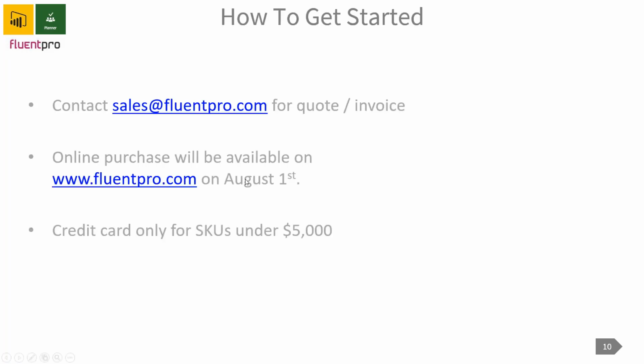So that's how to get started. If you want it, if you like it, you can contact sales, and you will get the quote or invoice for paying with credit card. We'll enable the online purchase on our website. Simply go to the website and click buy, but that will be available only for smaller SKUs. So anything below 5K, you can go and buy online. You do not need to deal with sales, get the sales orders, and all those processes. So that will be available.